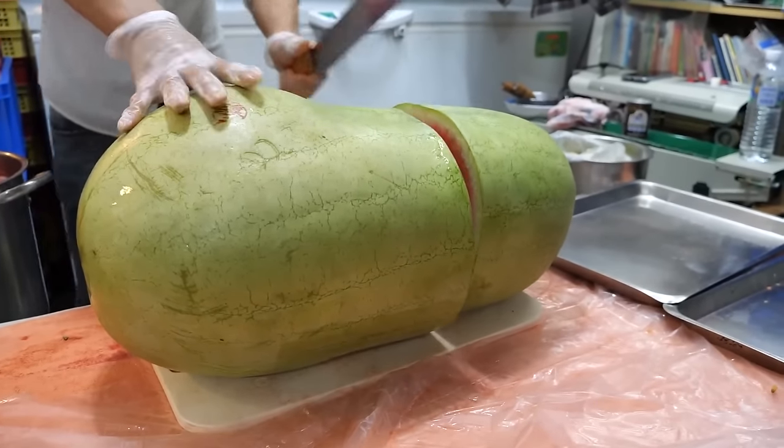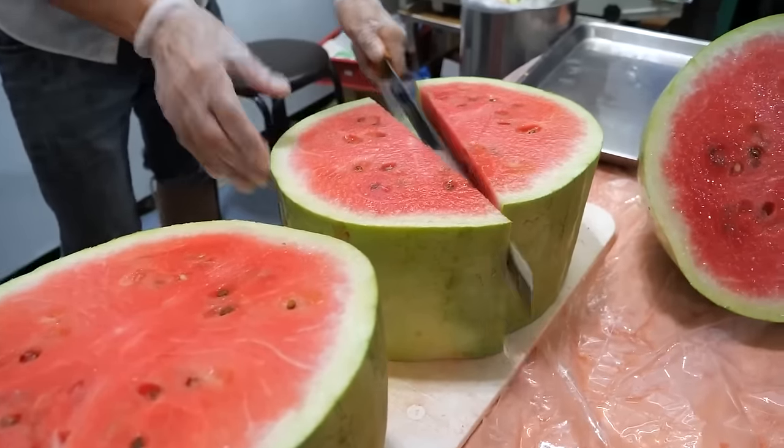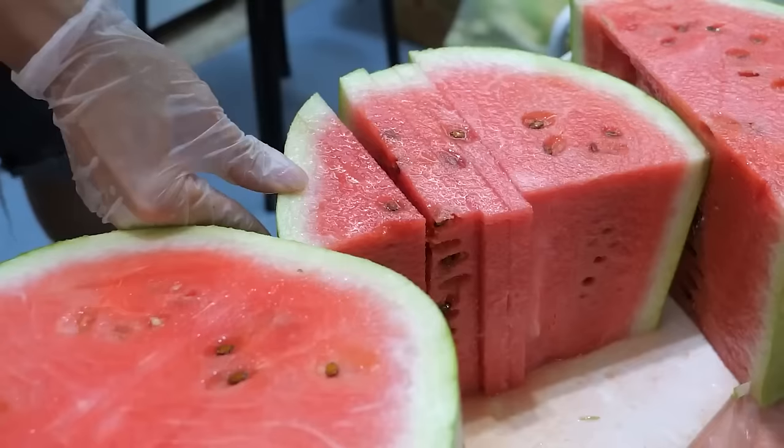Watermelon popsicle, mango popsicle, mung bean popsicle. If you can think of a flavor of popsicle, then this Taiwanese factory can probably make it for you.